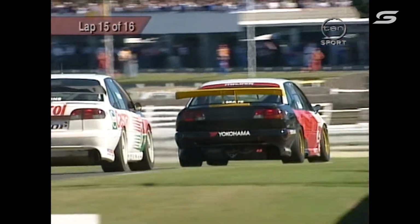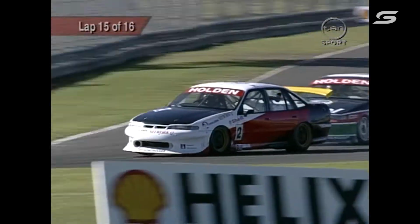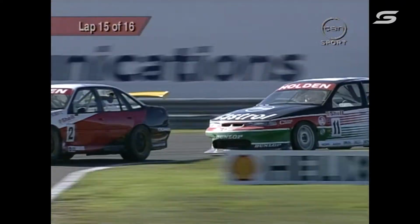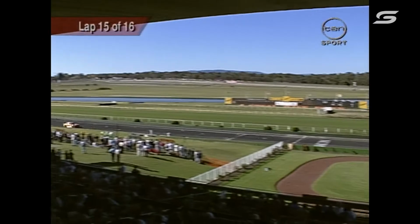That was good, to hang on to that. He's just cool and calm, straight across, not a problem. Well, he hasn't lost anything. Look at it. We said there wasn't going to be enough room for those two, and there certainly wasn't. They're coming round onto the main straight. There is your race leader, Glenn Seaton. He is on his way home as of now.